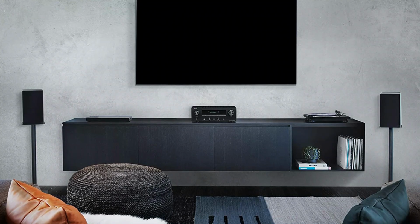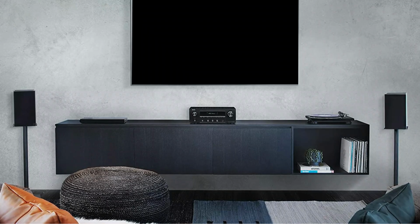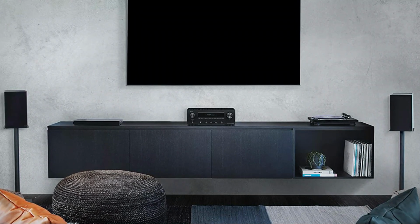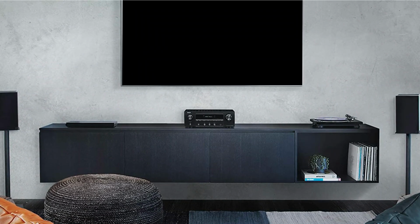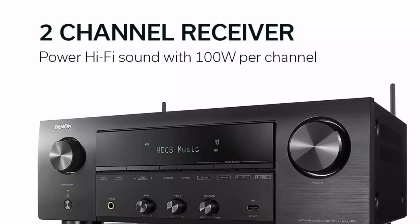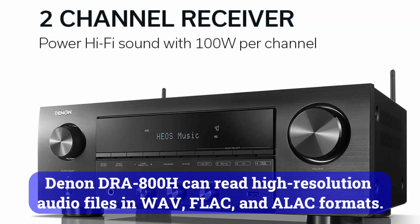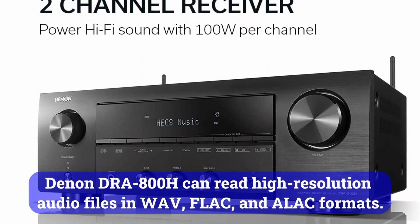As I read many positive comments about its Ethernet and Wi-Fi network interfaces, I was curious if they were really that cool. Using the Denon HEOS app, I was able to access many internet music services without any issues. That's great news for users of Deezer, Amazon Music, Spotify, etc. Furthermore, Denon DRA800H can read high-resolution audio files in WAV, FLAC, and ALAC formats.